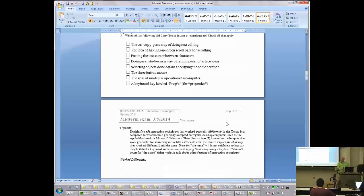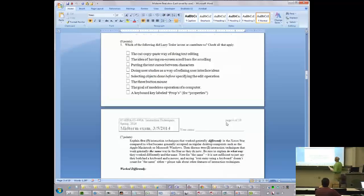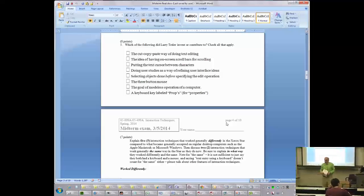Which of the following did Larry Tesler invent? Copy and paste. Yes, everyone remember that. The idea of having on-screen scroll bars for scrolling. Nope, he did not invent that. In fact, we can't really figure out who invented that.